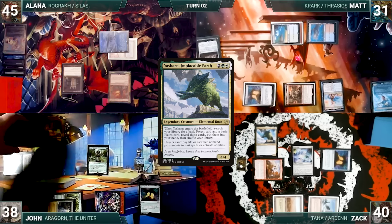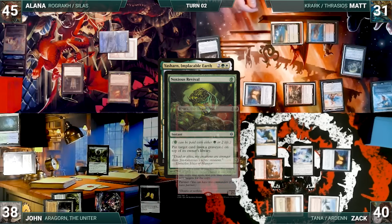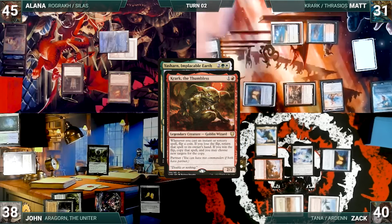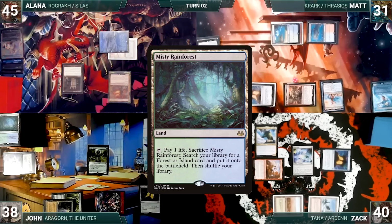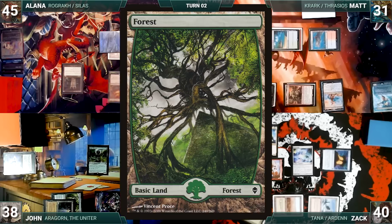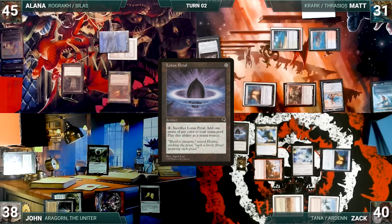He pays 2 life to cast Noxious Revival again, targeting Misty Rainforest in Alana's graveyard. Krark triggers twice, he loses his first flip, returning Noxious to his hand, and then wins his second flip, copying Noxious. Then Alana puts Misty Rainforest onto the top of her library. Then Yasharn enters, and Zach fetches up a Plains and a Forest into his hand. He casts Lotus Petal from exile through Ragavan. Finished up, Zach passes to John.